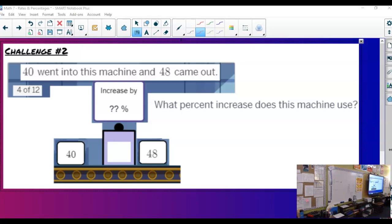Guys, if you have your answer for that slide that you're looking at, go ahead and move on. You can look at other people's work.